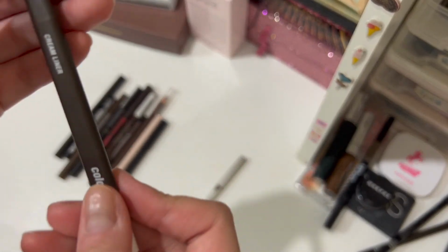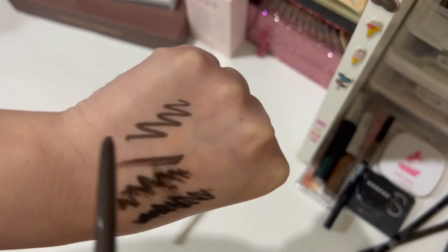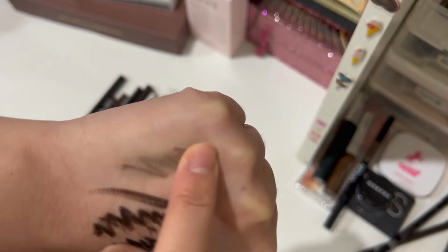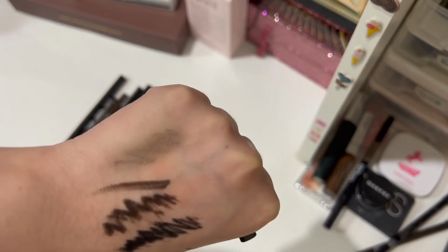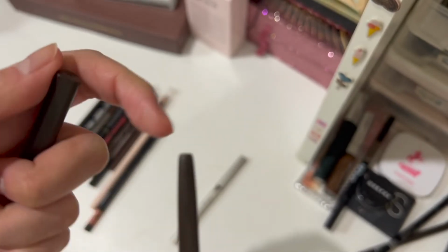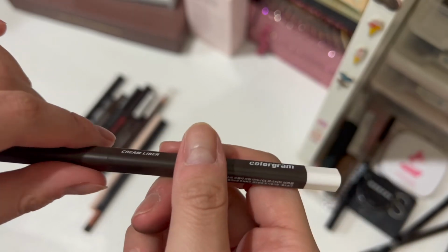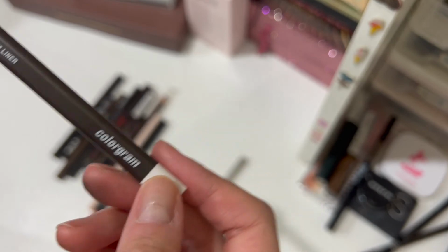Next is Colourgram. This is their cream liner. This is again a very fine eyeliner, and this one isn't as long wearing as the other ones. I would say this one's more for smudging. You can see it's very easy to blend out and smudge, so I like to use this almost to emphasize my dark brown eyeshadows when I'm doing a look. This one's really good for that reason, and I think it's also good for smoky eyes in general. I do like it for a natural everyday wing as well, because I wouldn't mind it smudging a little bit, so this one's quite good as well.